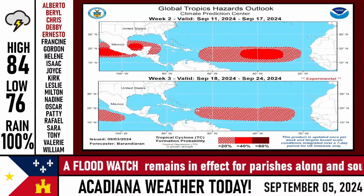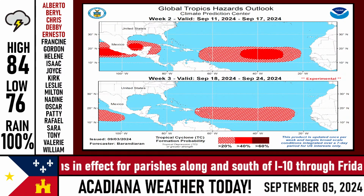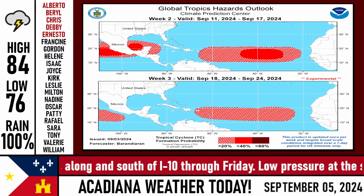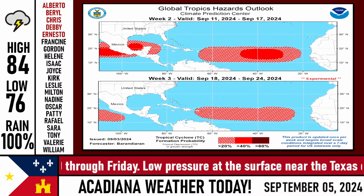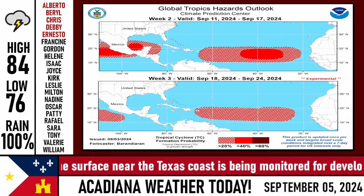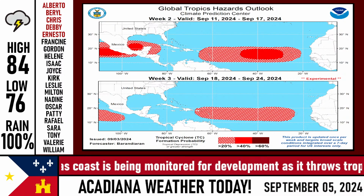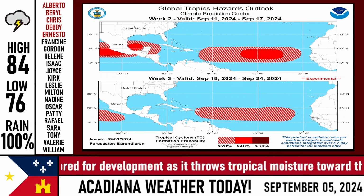And I also will show you that the Global Tropical Hazards Outlook for next week is still showing a 40% or higher chance there for maybe the Bay of Campeche, and also some of those tropical waves that are out in the middle part of the Atlantic might have a chance too if they move out into the central part of the Atlantic. But week 3, we're looking at maybe the possibility of some extra wind shear that might cause some problems with some of these tropical waves that are out in the Atlantic Ocean.